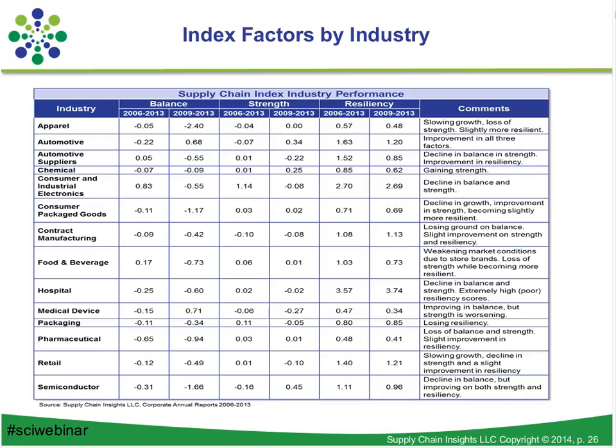What we found was coming out of the recession, we saw some rebounding and redefinition of supply chain processes, but in the recent period, demand volatility has greatly increased and growth has slowed, and the balance factor for most industries has been a very negative number. Only a few companies have been able to make improvement there. In strength, we found that the supply chains overall are getting stronger and more resilient, but this gave us a backdrop to be able to judge the companies.